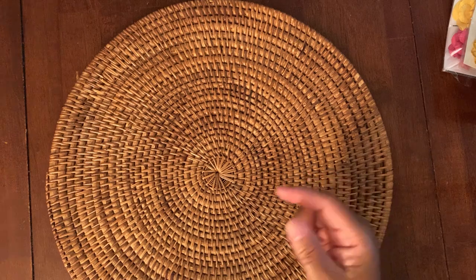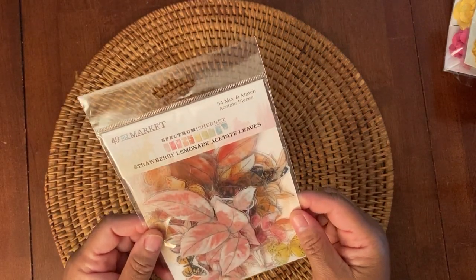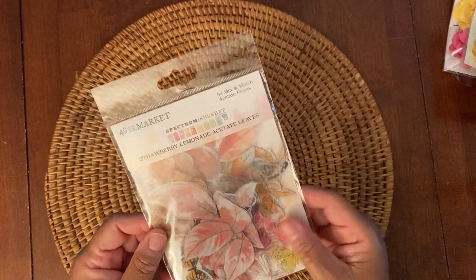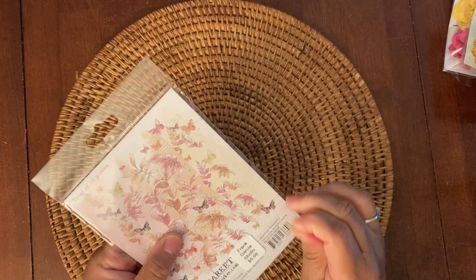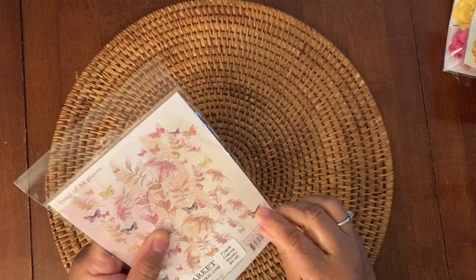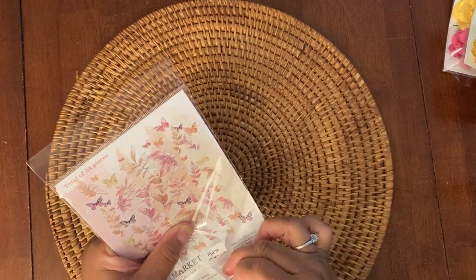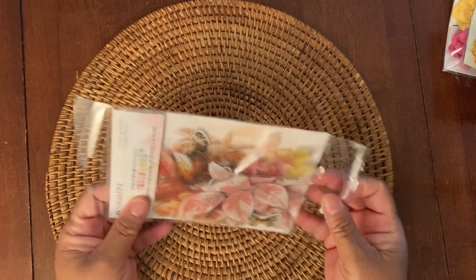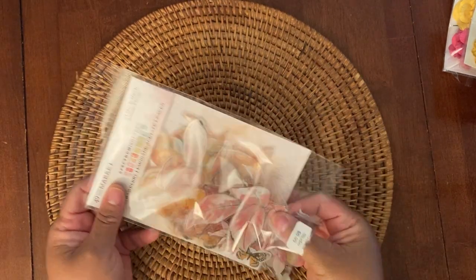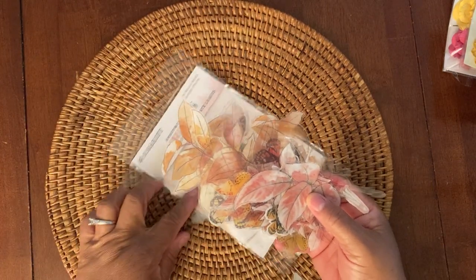And then I picked up these 54 mix and match acetate pieces, Strawberry Lane acetate leaves. Let's take a look at how these look. So Frank Garcia had a sale on World Craft Scrapbooking Day, and it was 25% off. I was able to get these at a really awesome price. So, oh man, these are really pretty.